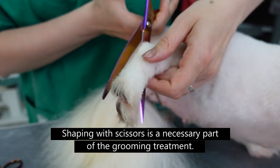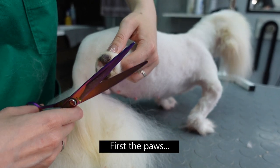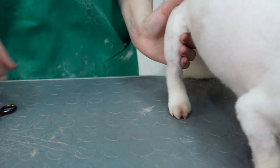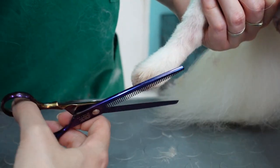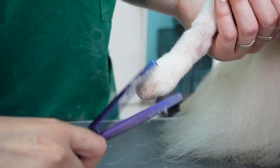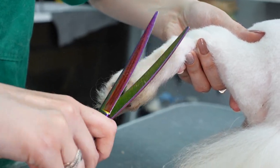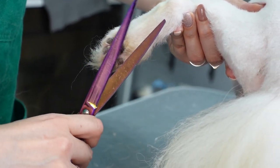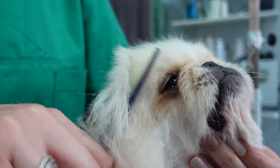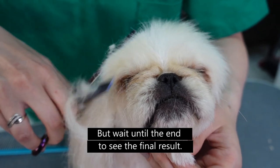Shaping with scissors is a necessary part of the grooming treatment. I have to use scissors to do parts that I can't do with a clipper. First, the paws. And then the head, which requires a little more effort. Isn't she adorable already? But wait until the end to see the final result.